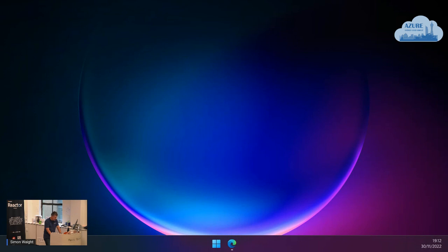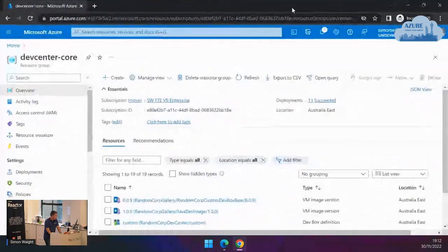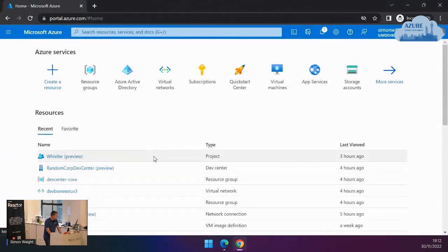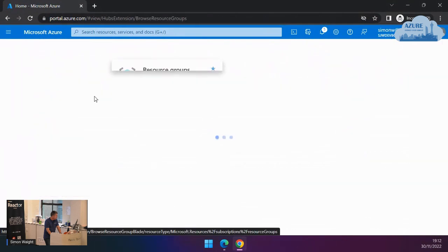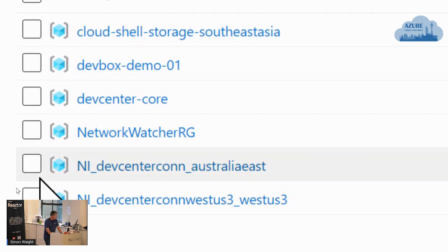Don't need to see PowerPoint again. Everyone's tired of PowerPoint. Everyone's favorite Azure portal. So let's have a little bit of a look. Let's have a look at resource groups to start off with. So there's not a lot in this subscription. You'll see that I've got a couple of resource groups down here.